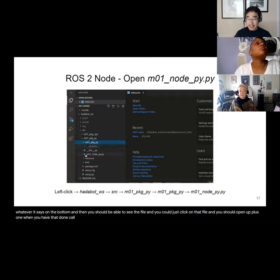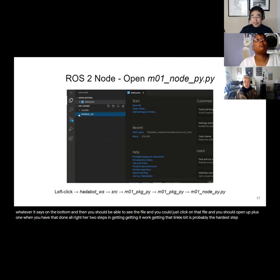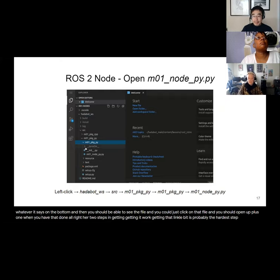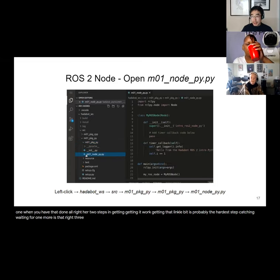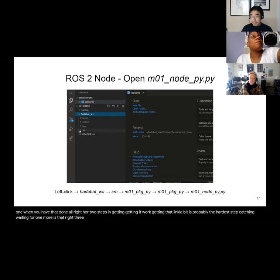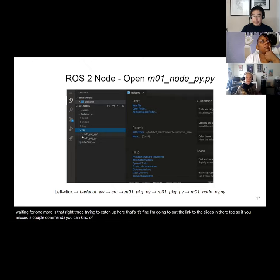Cool. All right. These might be the hardest steps. Getting that link open is probably the hardest step. Okay, I think I'm waiting for one more. Is that right? 1, 2, 3. If you're trying to catch up here, it's fine. I'm going to put the link to the slides in there too, so if you missed a couple of commands, you can step through and make sure you catch up. Thanks, Kat.